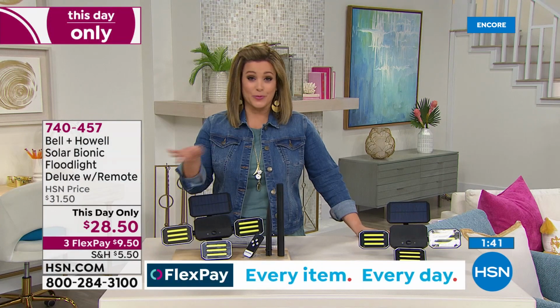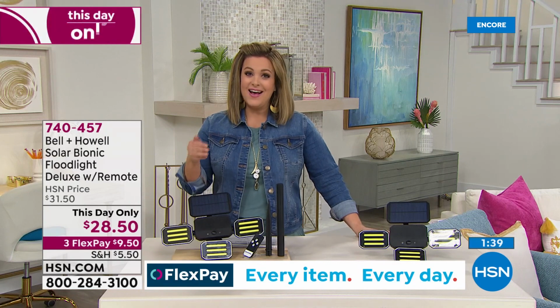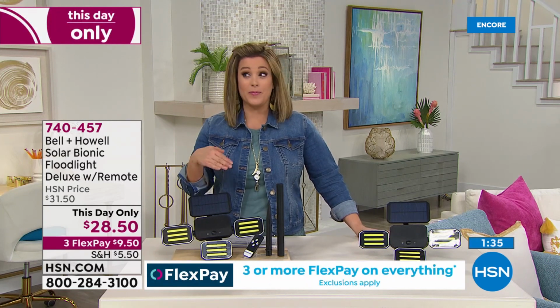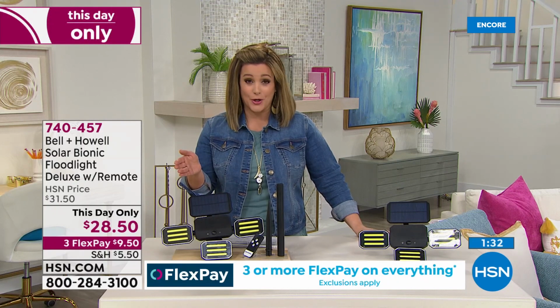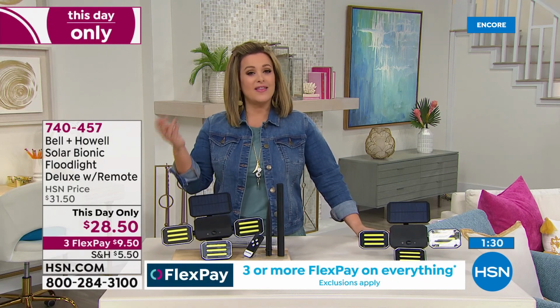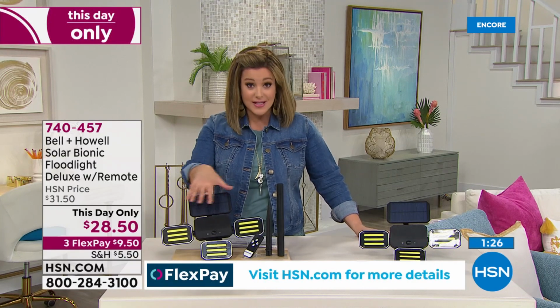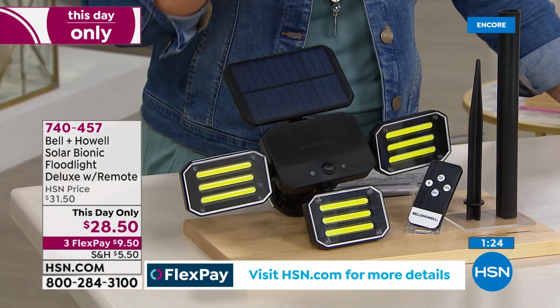By the way, do-it-yourself lighting has never been easier, right? At the end of the day, a lot of us have dark areas around our home that we just don't feel comfortable with, or maybe you've fallen one too many times on that stair, or maybe the front porch. This is a light that, as long as you place it in an area where it gathers all that sunlight throughout the day, now you've done it yourself.